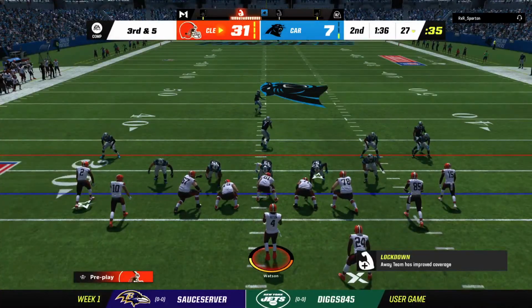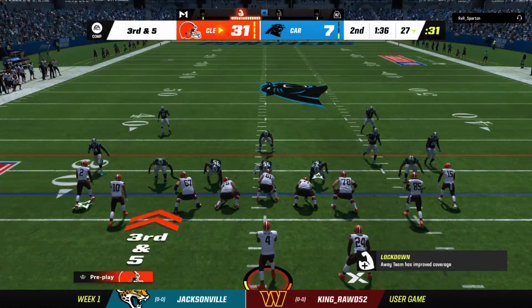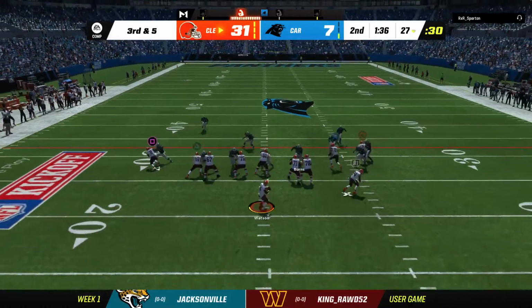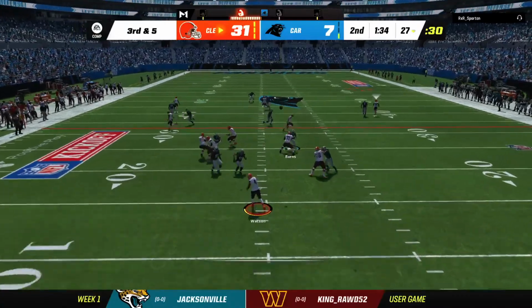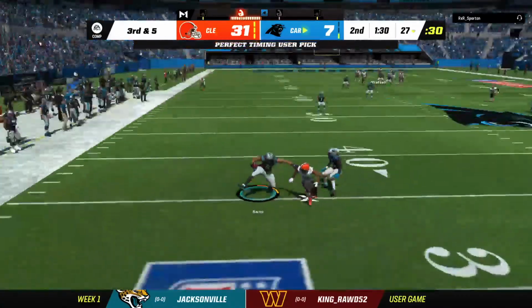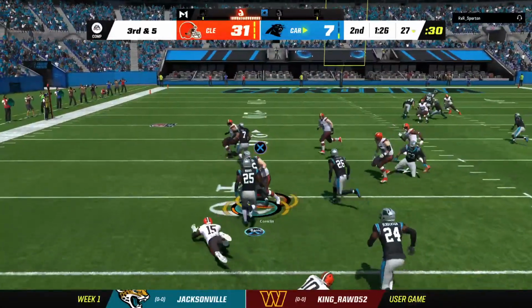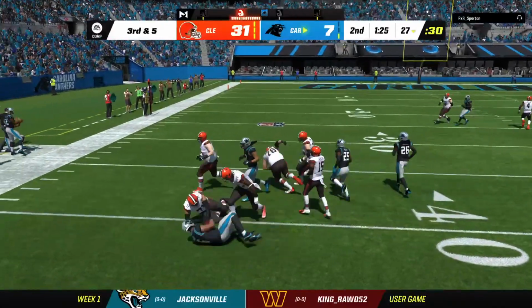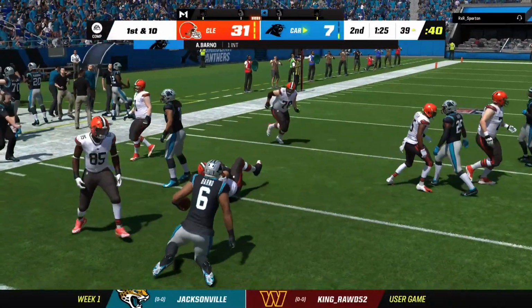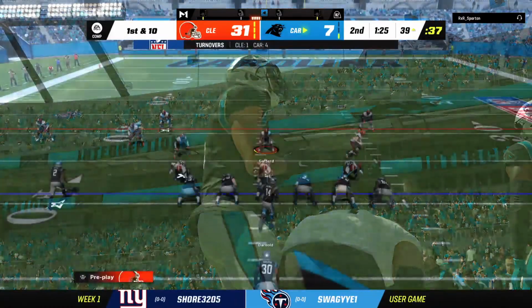The Panthers turn to their nickel set here as they get ready for 3rd down. Now it's Watson. Oh, fires this one downfield for Chubb. Into a double team, and it's intercepted. Picked off by Amari Barno. And the Panthers are going to take possession of the football. So really the first speed bump that this offense has encountered.